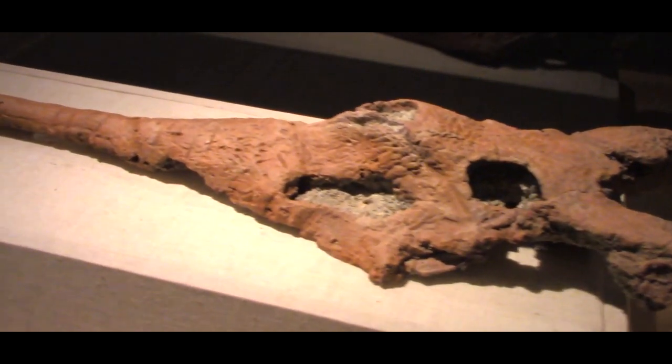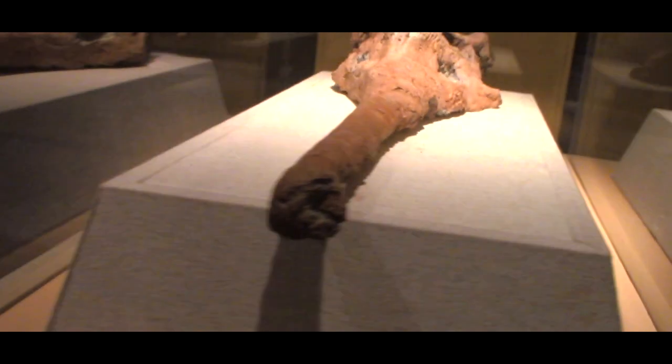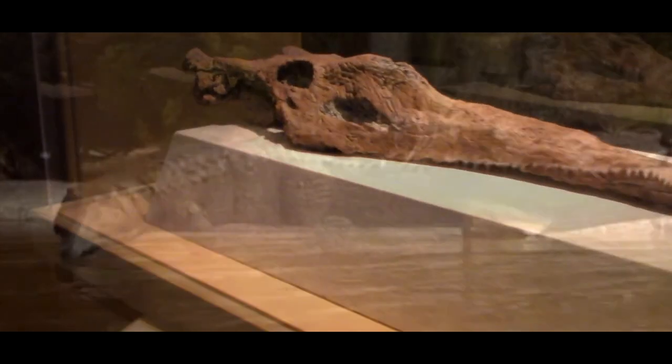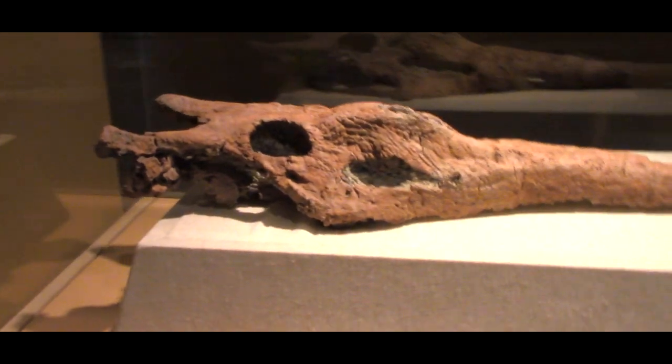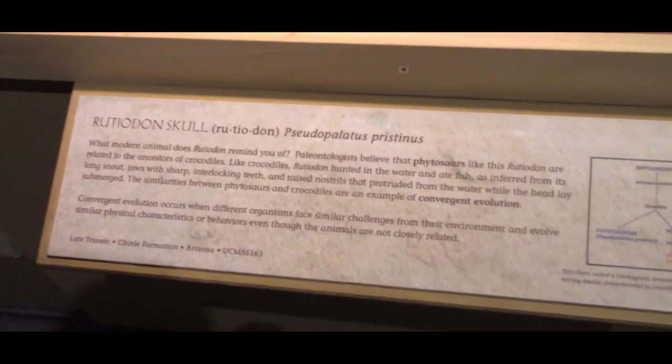The first display I approached was actually quite a pleasant surprise. Immediately upon seeing the skull shape, I recognized it. Rutiodon has a special place in my heart for being one of the animals depicted in my favorite prehistoric documentary, When Dinosaurs Roamed America. I had never seen a fossil of one up until this point, and I was happy to see a plaque confirming its identity.